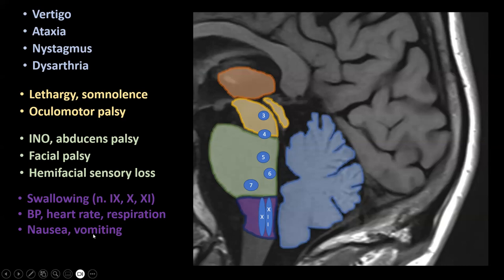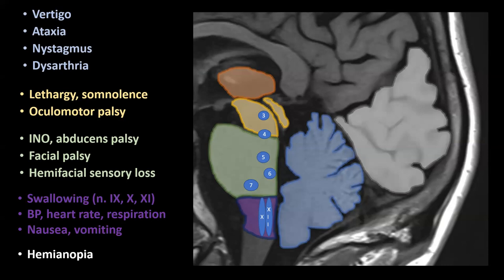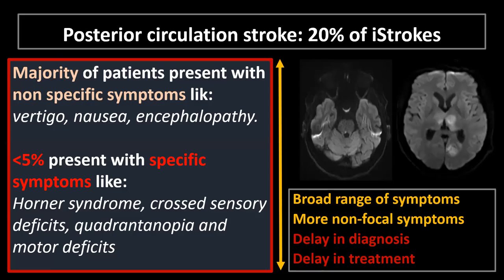And once again, these are non-focal and very non-specific symptoms. And lastly, with infarctions involving the occipital lobes, patients will present with a hemianopia or a quadrantanopia. Studies have shown that the majority of patients with posterior circulation strokes actually present with non-specific symptoms like vertigo, nausea, somnolence, encephalopathy, and so on. And less than 5% will have specific symptoms like Horner syndrome, cross-sensory deficits, quadrantanopia, and motor deficits. So once again, emphasizing that diagnosis can be difficult and clinical suspicion can be low.